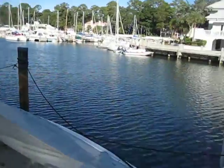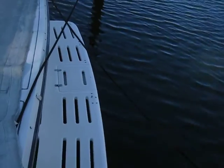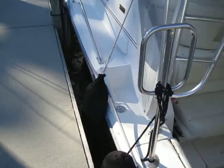What we want to do is give you a quick look at the vessel as I'm showing it. Just a quick note, the cockpit cover, there is a new one on the way. No worries about that. Swim platform. This vessel is documented, called the Pendragon.